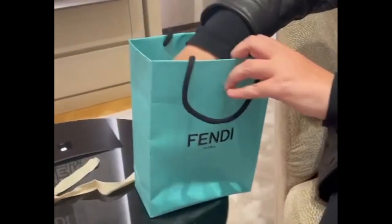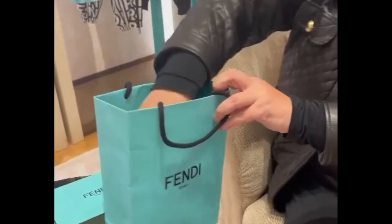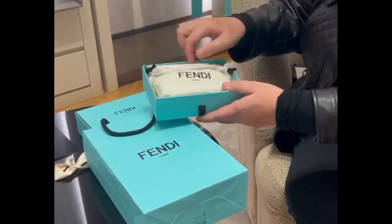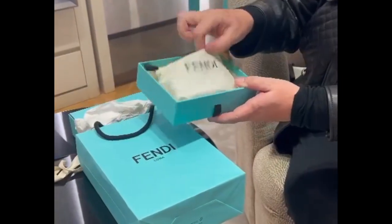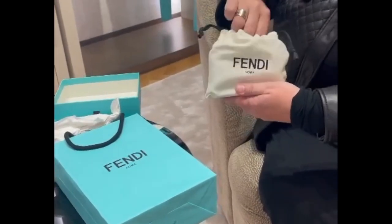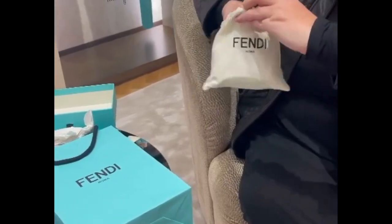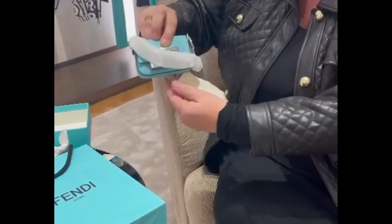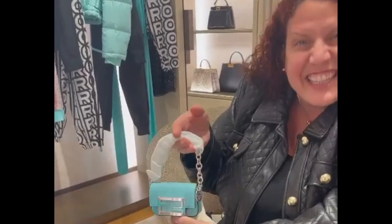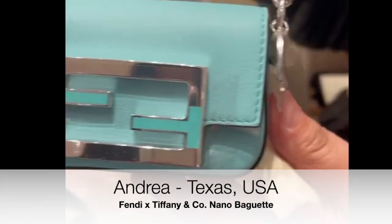So different brand. So exciting. Ooh. She's so pretty. So pretty. Look at those tees.